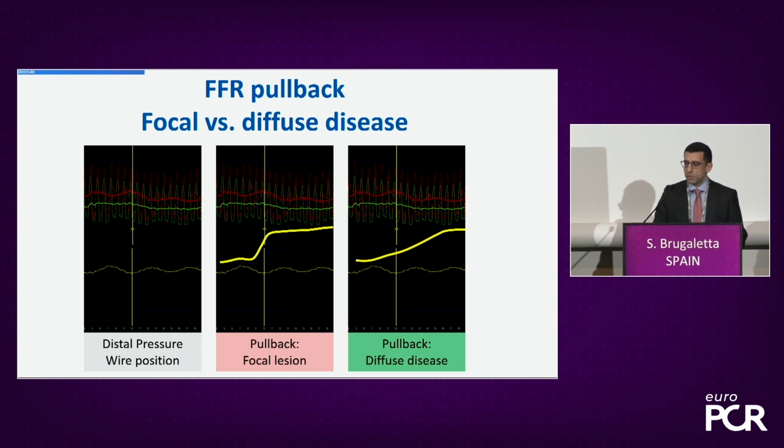To use the concept of physiology-guided PCI, there are two particular points that I want to make. The first one is about the pullback. We are not just discussing the fact that you are measuring physiology with just one value, the famous value of 0.80, but the fact that after you have done this measurement, you have to do the pullback as well. And the pullback may give you very important information about the distribution of the disease, if there is a focal distribution, as you may see here in the middle, or a diffuse disease, which is going up, as you may see on the right-hand side.